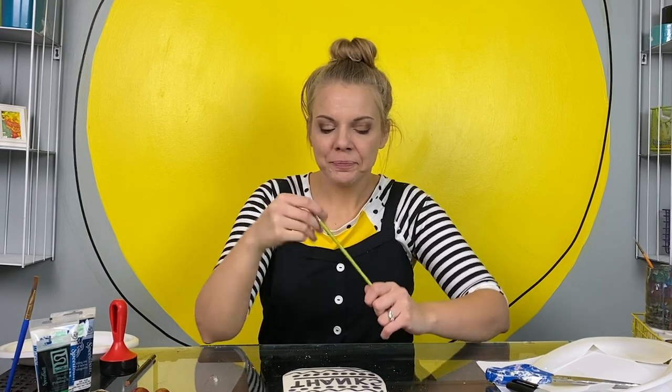Now, if I were doing this on my linoleum or a wood block, I would use this very sharp carving tool. But I'm just doing this on styrofoam, and maybe not all of you have sharp carving tools at home. So, all you really need for this project is something pointy, like the end of this paintbrush. You could also use a popsicle stick or a toothpick or anything like that.